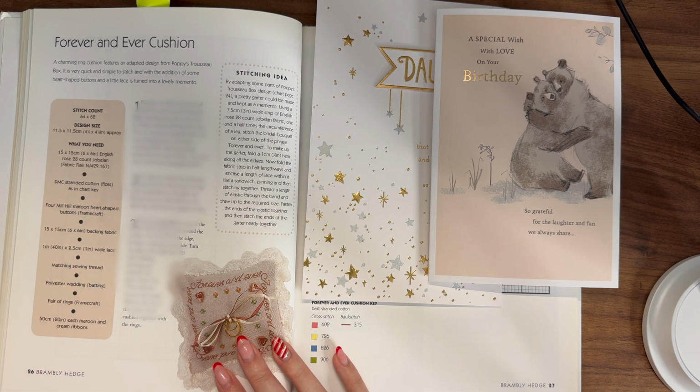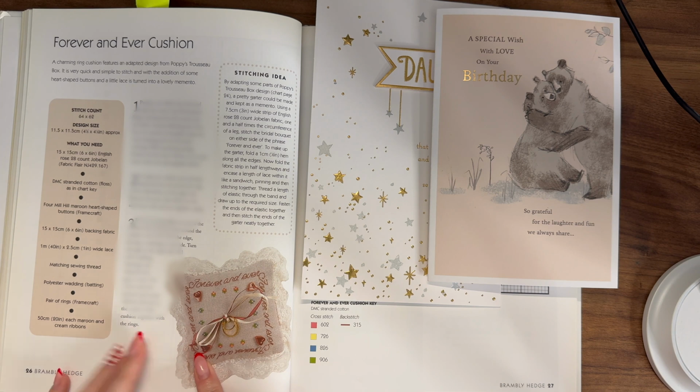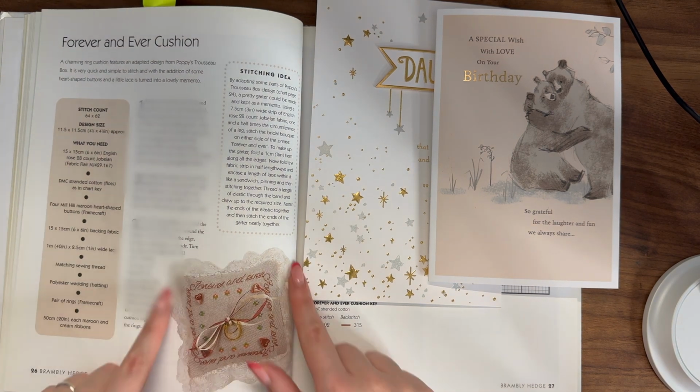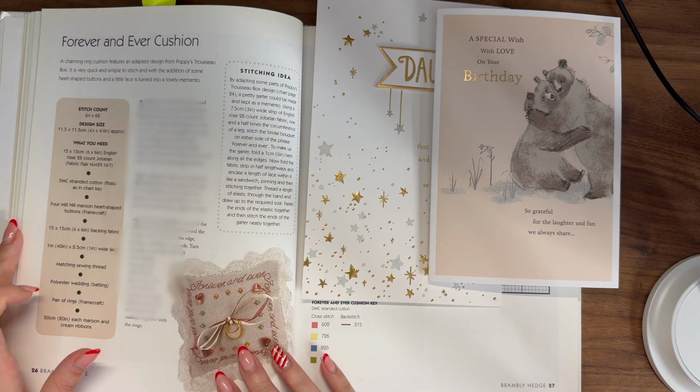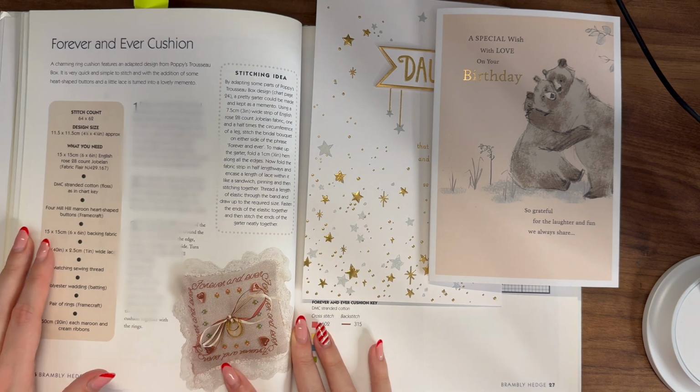DMC, it uses Mill Hill maroon heart-shaped buttons just to go on there, on each corner. A backing fabric, the lace as well. I'm not too sure about lace. I'm not 100% sure. Like, I don't really like lace all that much. But if that's your thing, then more power to you.